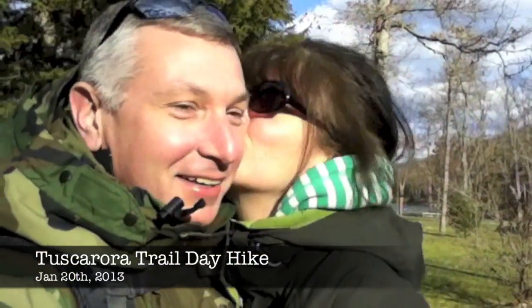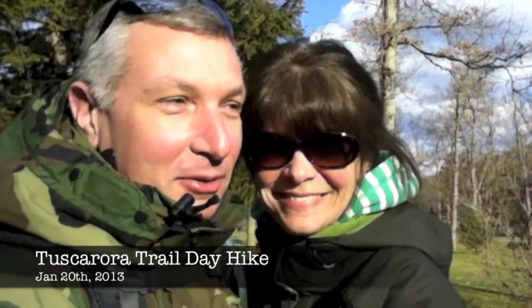We're doing a day hike today. We're gonna hike up the Tuscarora Trail from Cowans Gap here up to the fire tower and back. Hopefully it doesn't get too dark on us by the time we get back, but it should be a good day. It is awfully windy, so we'll see how this goes.